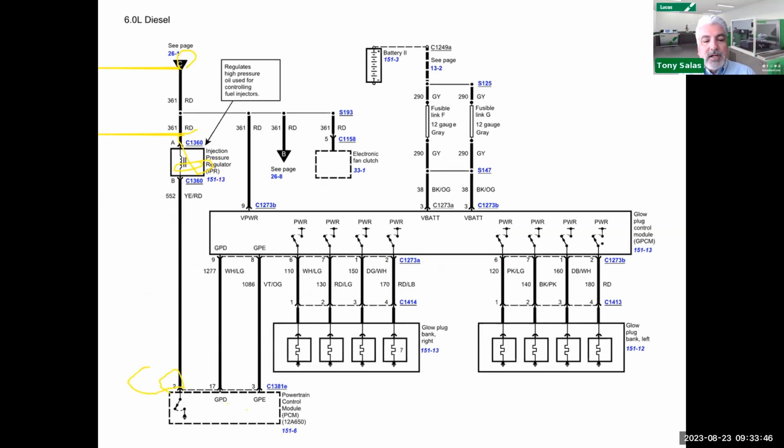So there you can see your PCM right here. That says your PCM right there. Okay. So one of the tricks I like to do is you're going to notice that the wire color going from the computer is yellow and red. It's a yellow wire with a red stripe.